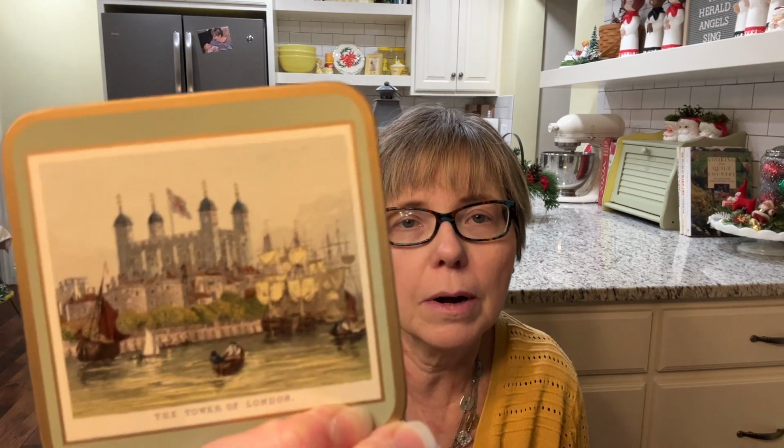And here's the Tower of London. So I don't know about coasters. I've had different coasters in my booth for a while, and they take a while to sell. But for the bins price, you know, we'll give it a try.